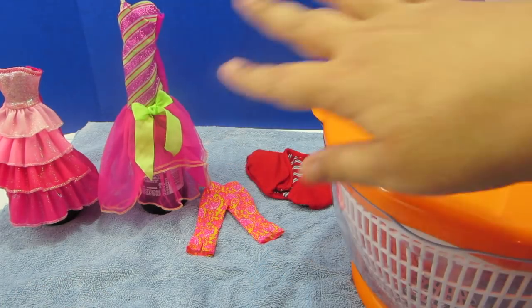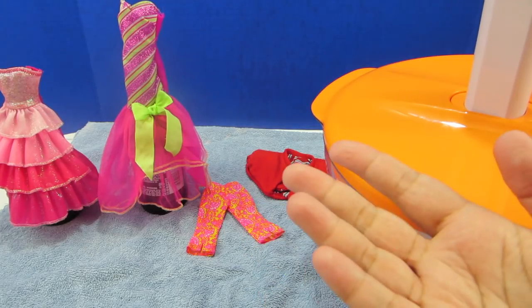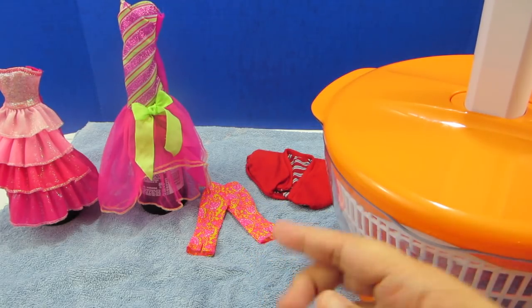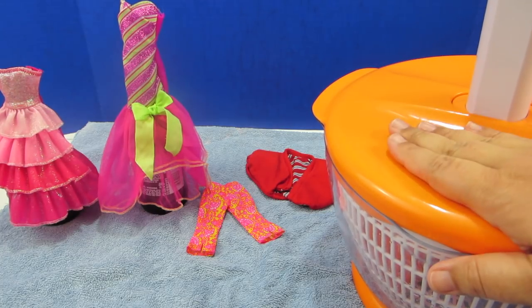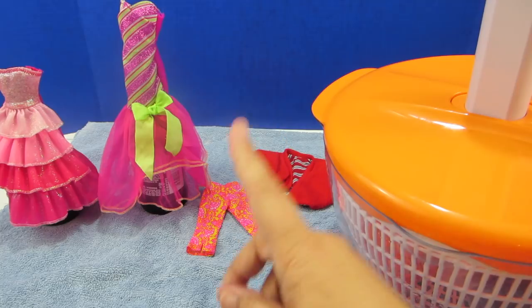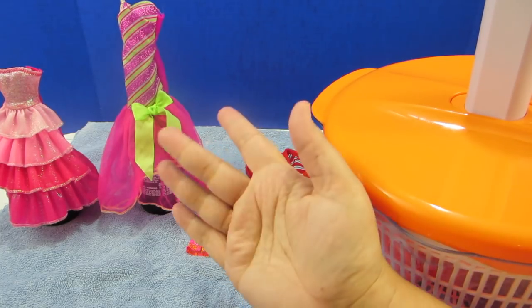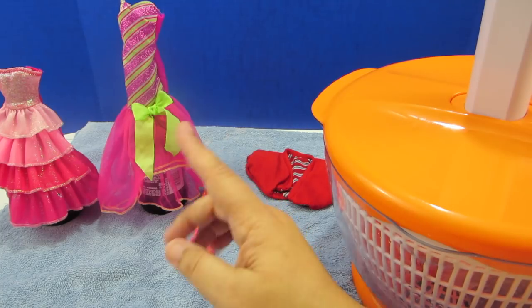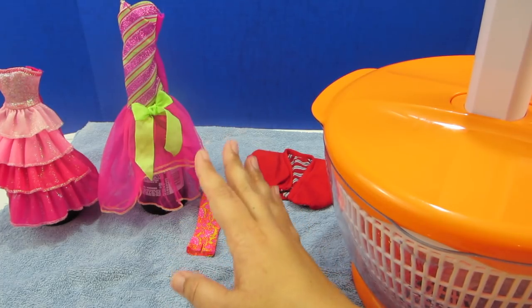So let's recap. What we did was we washed the clothes, put them in a jar to wash them, and you saw our process for that. You saw our process for drying them, actually getting the excess water out of them, and our process for making sure that the items don't lose too much shape by putting them on bottles. I'm sure there are other things. I know Dodie has mentioned other things.